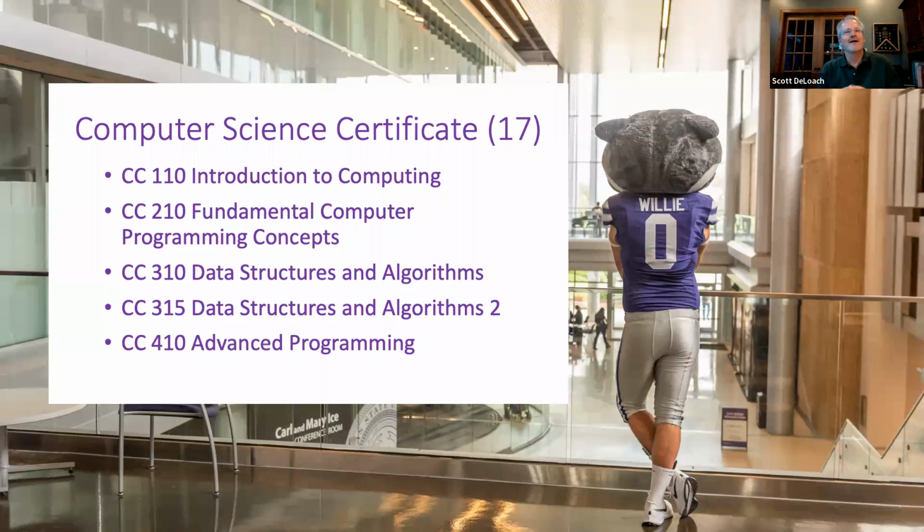The first thing we want to look at is our certificate in computer science. And this actually builds into our ICS program that Graham is going to talk about in a minute. And basically, the certificate program is a set of 5 courses, 17 credits, that really provide you a very deep introduction to programming and basic computer science concepts.